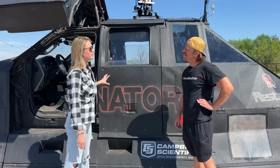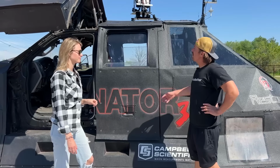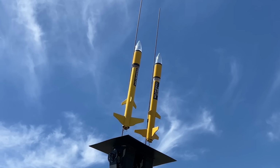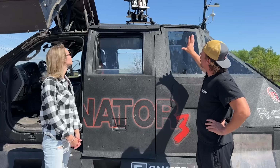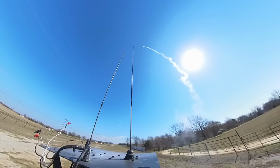On the Dominator 3, what is one of the coolest features on here? My favorite is the rocket launcher. That's a whole many years of trial and error and trying to figure out the best way to get a sensor inside of the tornado. We learned that we needed the propulsion that a rocket provides so we can get through the sinking air that surrounds a tornado, and then we can deploy sensors inside.